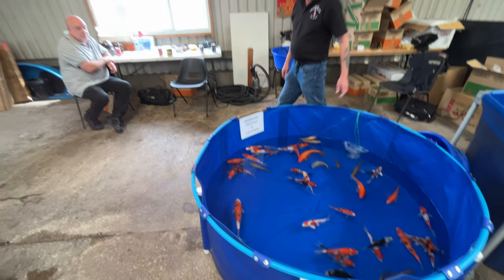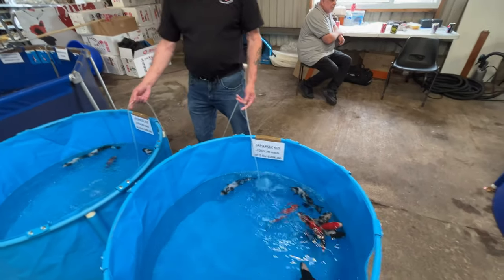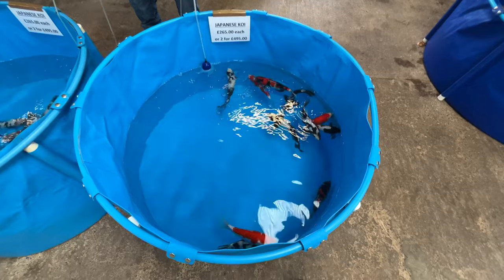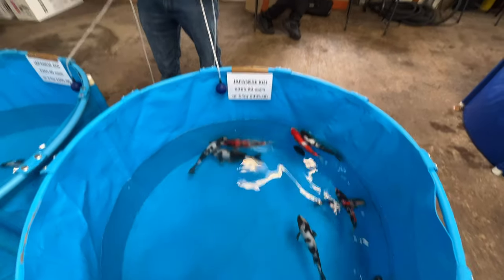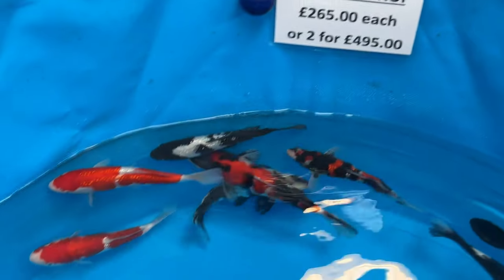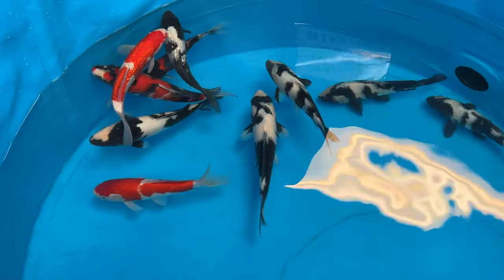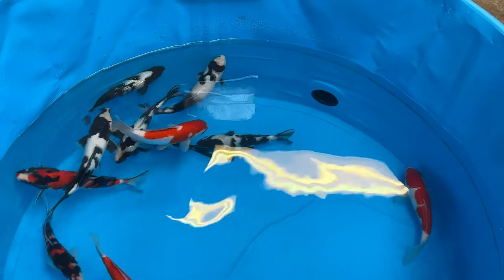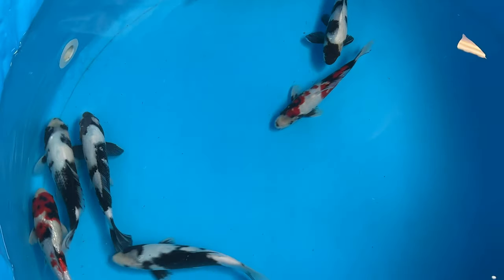Lovely fish. Thank you. And he just said, if you're looking for somebody that's not doing any work, and here he goes, straight up. These are special. Look at these, man. 265 or 2 for $4.95. Some nice Ginrin Darker with him there. Very nice. Shusui is stunning. And Benigoi. And again, some beauties in there. Where to come, guys?